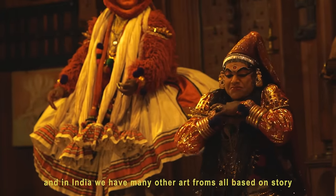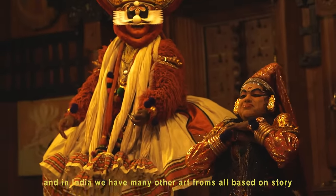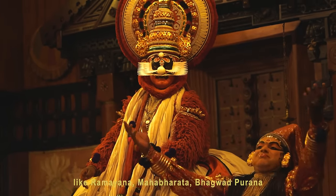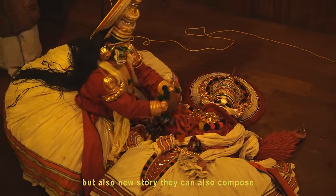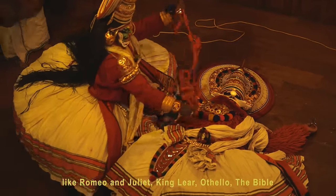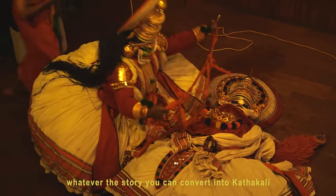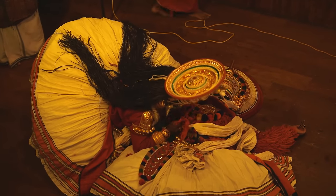And we have in India so many other kinds of art forms based on stories, like Ramayana, Mahabharata, Bhagavat Purana. But new stories they also compose, like Romeo and Juliet, King Lear, Othello, Bible. Whatever the story, you can convert it into Kathakali.